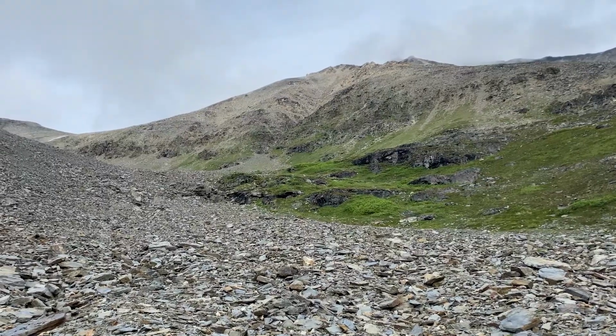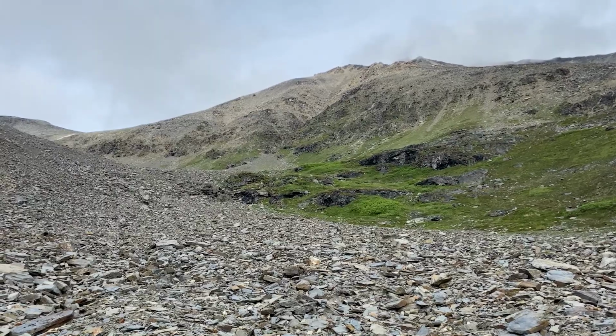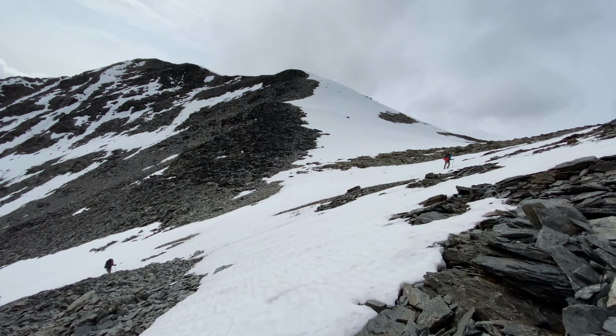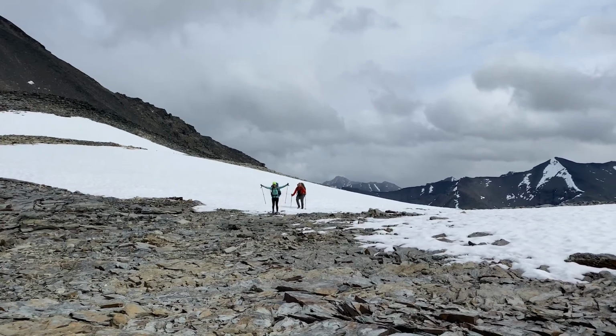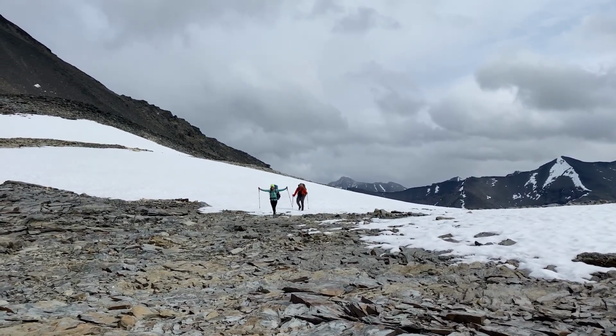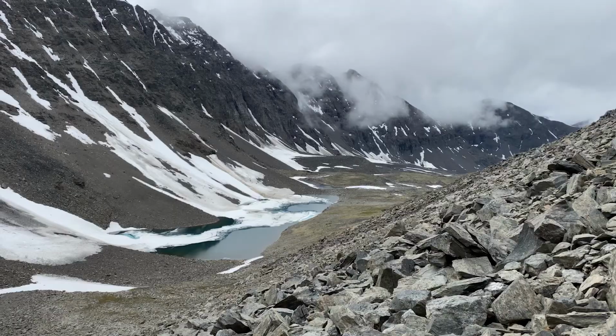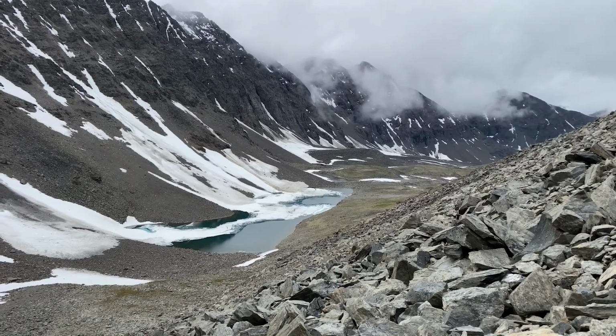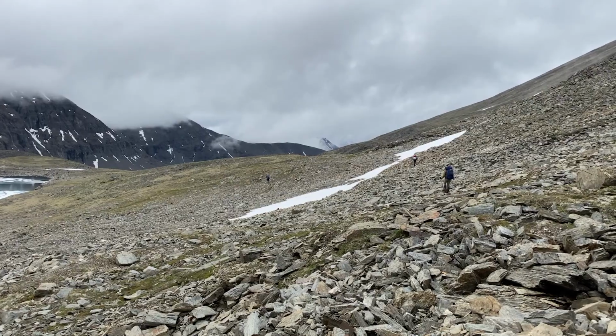It was mostly talus along the way up. The footing wasn't too difficult, but there was a small section of scree and a small field of snow near the top of the pass that we had to hike through. It took us about 2.5 hours to hike from the meadow to the top of the pass. At the top, we enjoyed lunch and then continued hiking to find our next campsite.